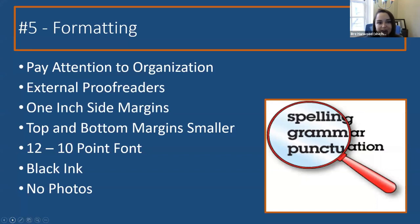When you're formatting your resume, pay attention to the organization of how you have things listed out. Get external proofreaders, so faculty members, staff members, other folks that you trust to give you really valuable feedback can be important. Stick to 1-inch side margins. Anything smaller than that, the words might come off the page when you're submitting it. But with any larger margins, your resume will be really tight. So the 1-inch side margins are typically the rule of thumb.